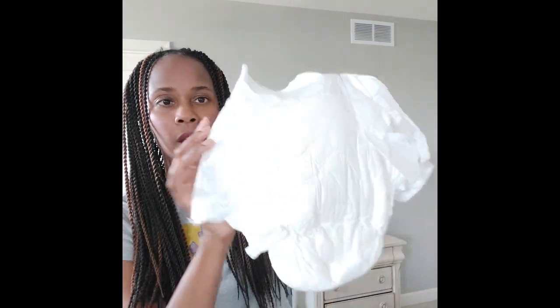Even if your patient is not wearing a brief with the tab styles like this one right here, you can still find a way to offer an efficient and comfortable experience, even if they are wearing a disposable underwear.